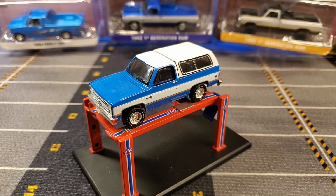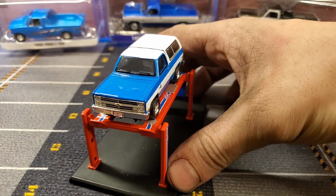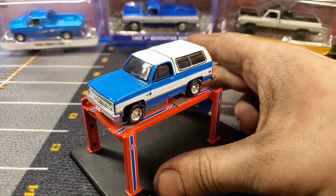If I can, let's move on before I rip apart somebody else's build. But yeah, very nice truck. I like it a lot. Very excited to add this thing to the collection.